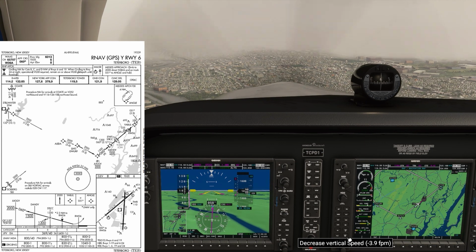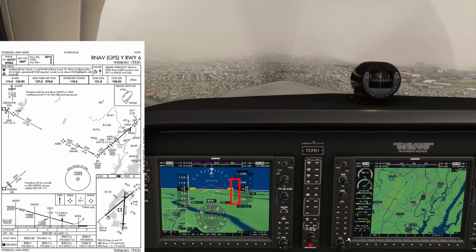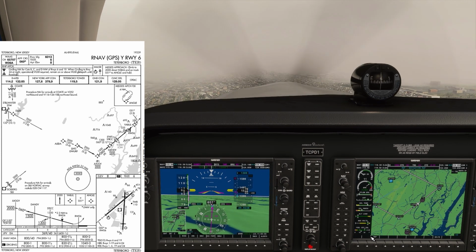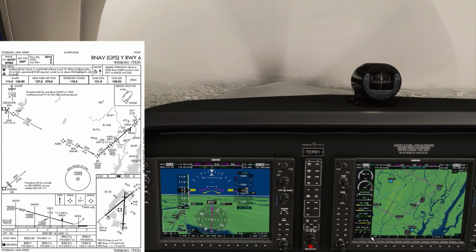You can see right now on the indicator, the pink diamond, the glide path, is below us. That is not right. In real life, that dot should be way above us. It should be full scale deflection to the top. This is a part of Flight Sim 2020 that's not accurate. Hopefully they'll change it, but right now it's not.